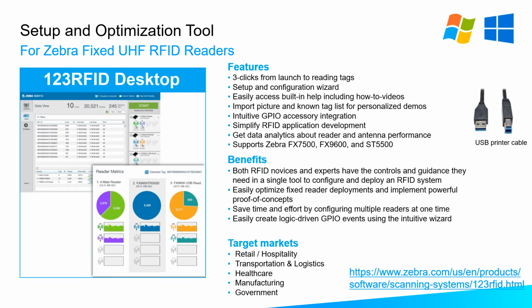Also, to tune these readers, we have made great progress to support our partners, but also our end customers, with 123RFID desktop software. This is a software that makes it very easy to configure, tune, and adjust the reading capabilities, the read zones, the power, etc., of your fixed readers.